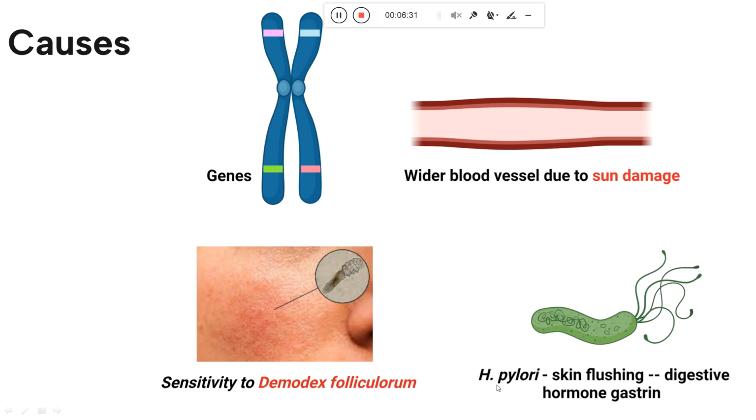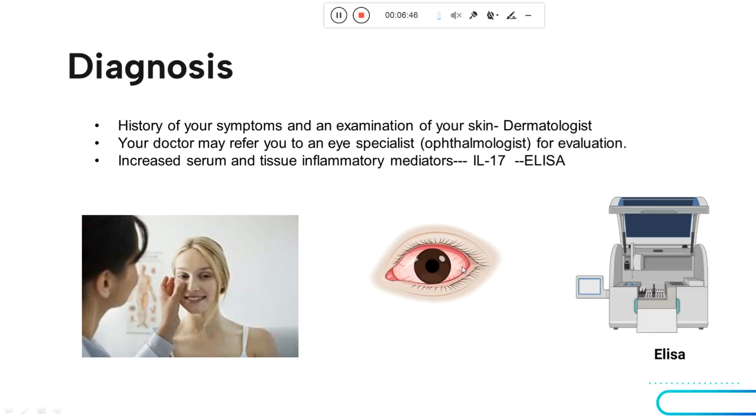Apart from that, they've also seen Helicobacter pylori, which causes a lot of skin flushing, and the reason for this is that it produces a lot of a digestive hormone called gastrin, which leads to this flushing condition. So these are the common causes for rosacea.